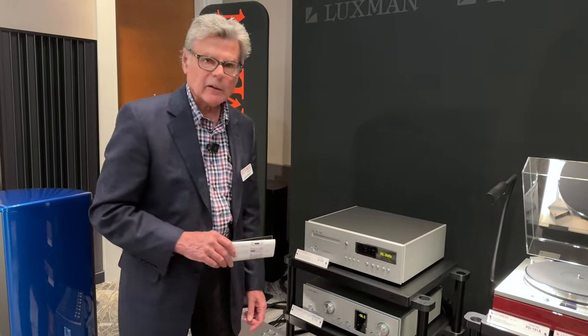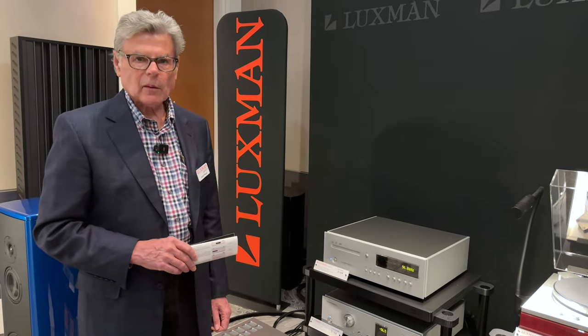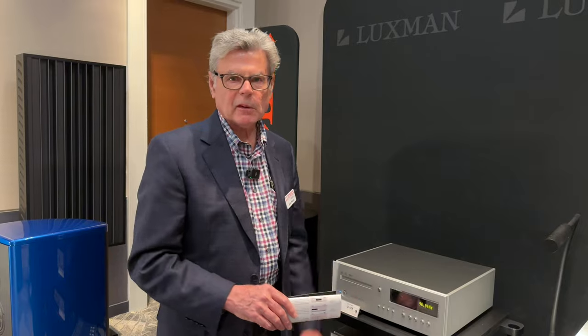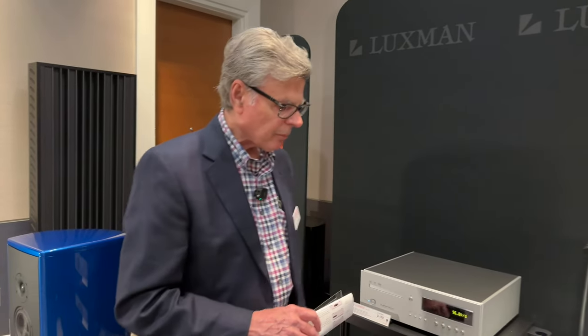From the new unit. I know that you've always had very linear volume controls. This is much improved. This is the next level, the next step up. Great. Okay. What else do we have?